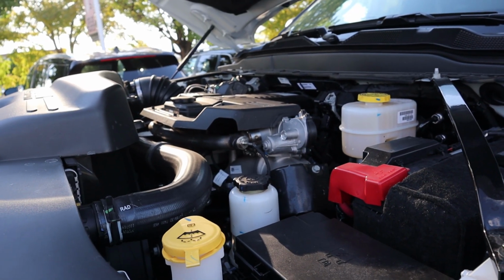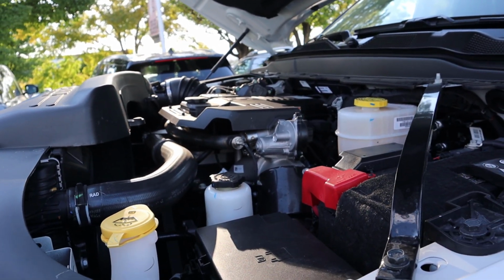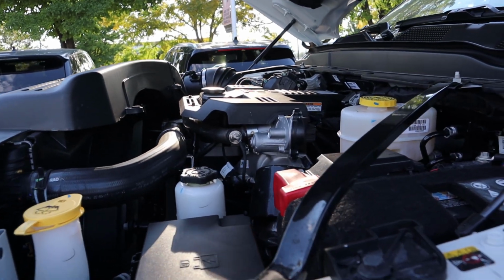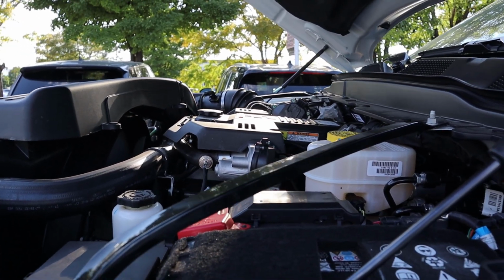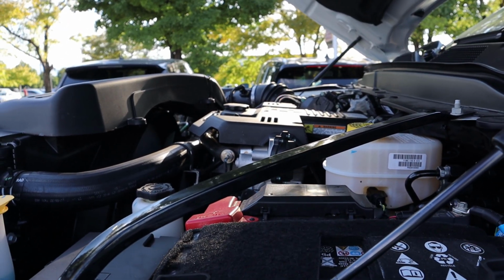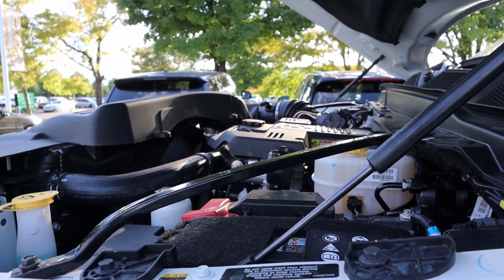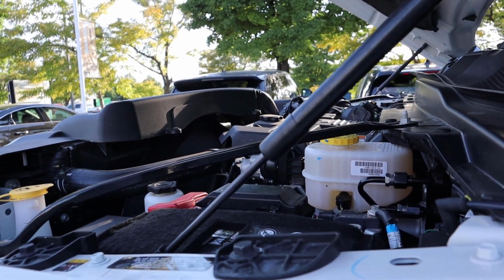Now, the Prospector XL is built off of a Ram 2500, so that means that it has the lower output version of the Cummins, which is good for 370 horsepower and 850 pound-feet of torque. It's a turbo diesel 6.7 liter inline six. Now, before you complain this isn't a 3500 with the high output, the regular 6.7 liter Cummins with the 68 RFE transmission weighs less than the high output, which is important for off-roading.